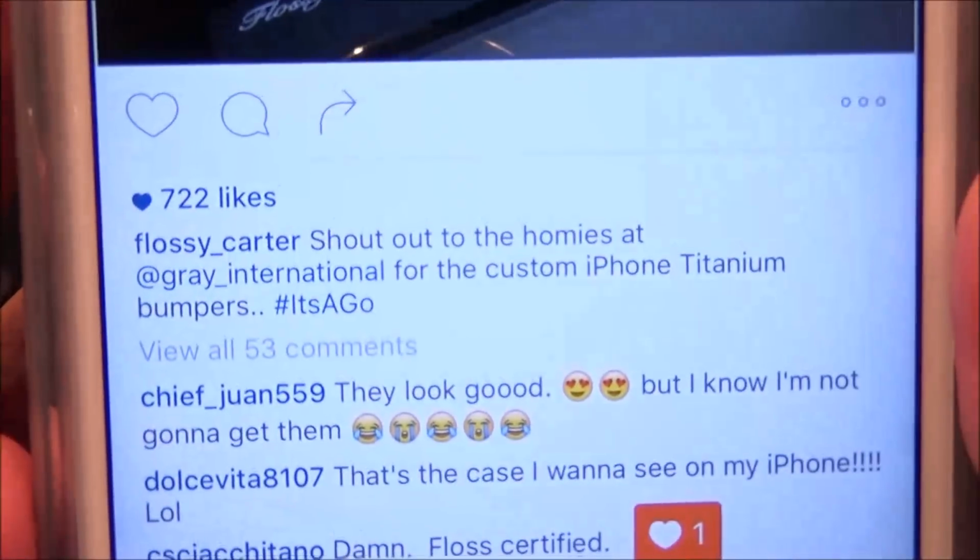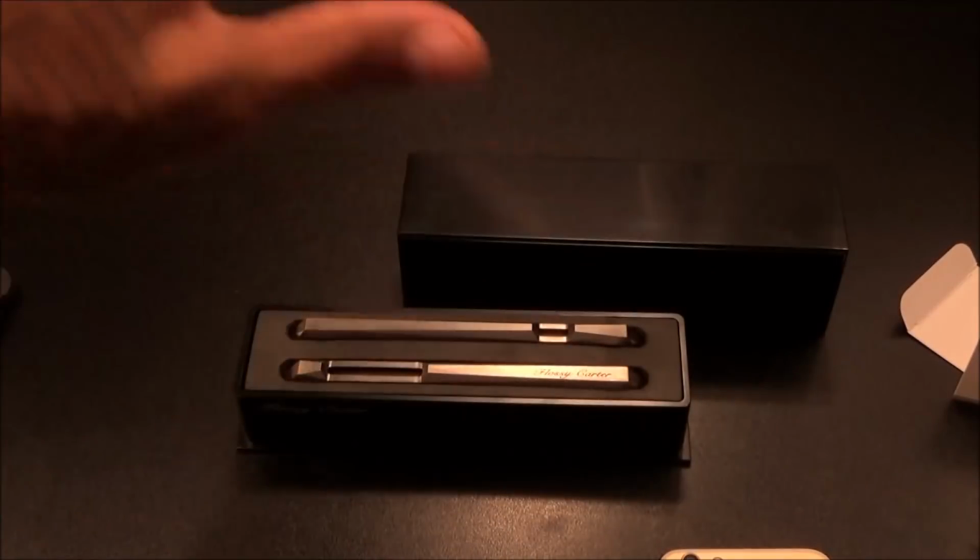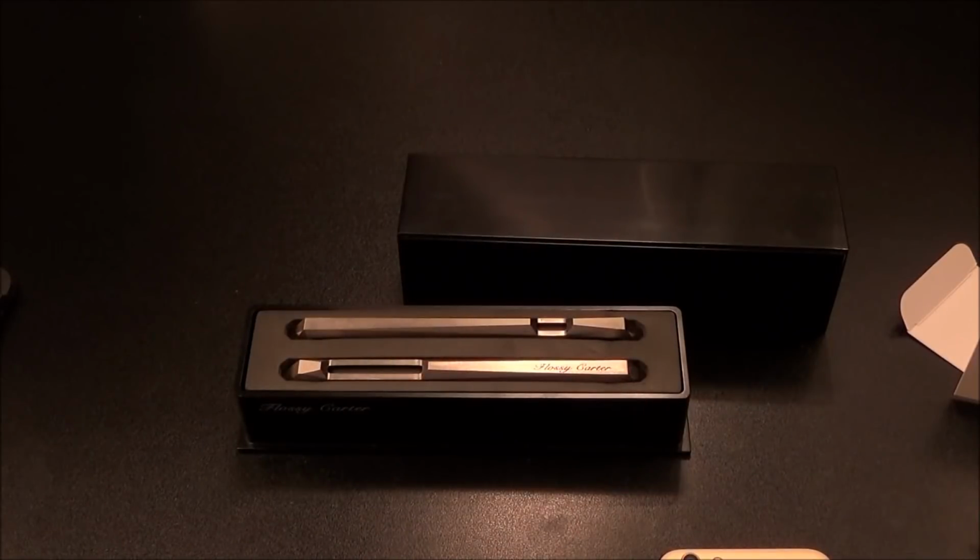And this is the actual picture I posted. You see a lot of people hitting me with comments. They want to see the video now. I could have waited for the space gray version just for dramatic effect, but you get the idea.